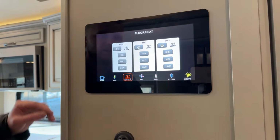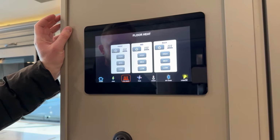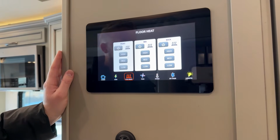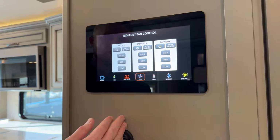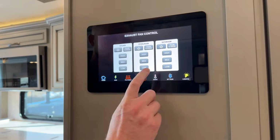We have our floor heating in here. So this has the electric floor heat. There are 3 zones of electric radiant floor heating below the tile. So you'll have one for your living area, one for your bedroom, and one for your bathroom. We have all of our exhaust fans. So we have our kitchen exhaust fan, our stool room exhaust fan, and our rear bathroom exhaust fan.